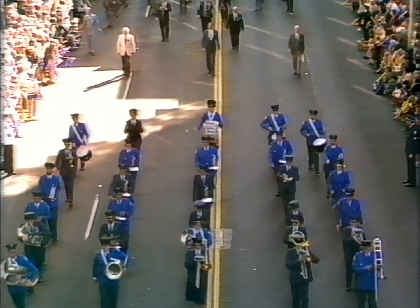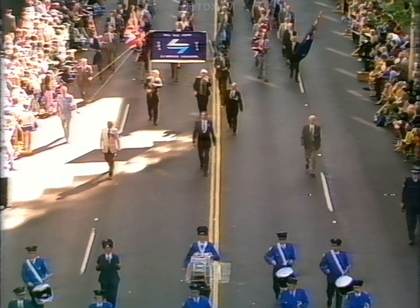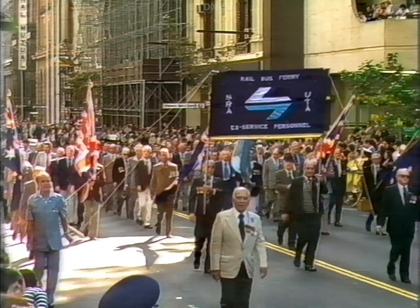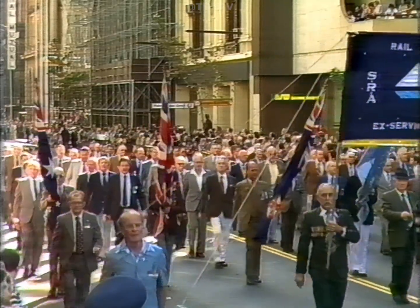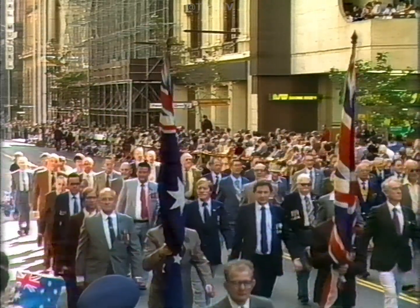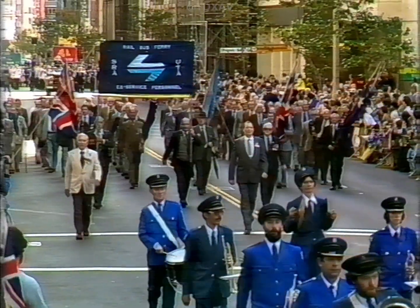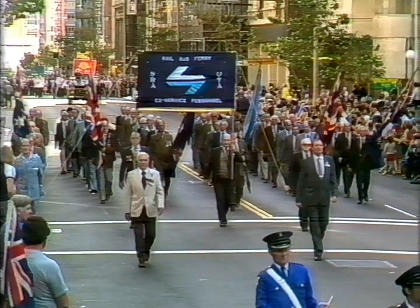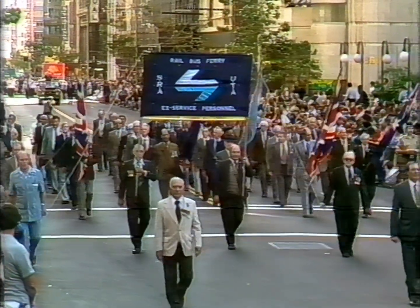Now this is the New South Wales Transport Institute band. And here they are, the contingents of personnel from the State Rail Authority and the Urban Transit Authority, led by Mr. R.D. Begg and Mr. Bill McClatchy. Of course, many who work for these authorities choose to march with their own battalions or their own divisional groupings. But in this case, they're marching as a body from the SRA and the UTA. In fact, I think that's the first time I've seen that banner. Yes, I can't remember having seen it before, but it's a very familiar symbol, isn't it?